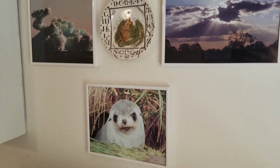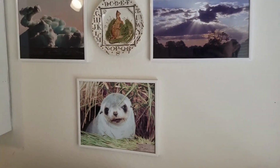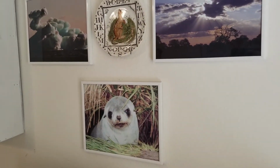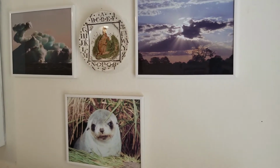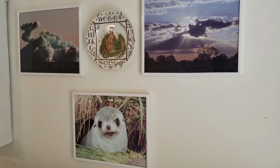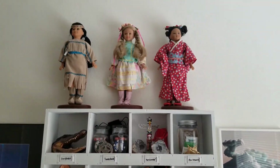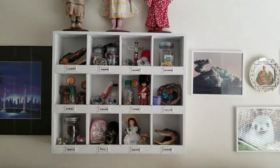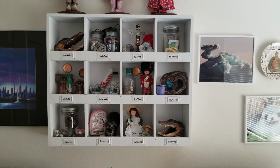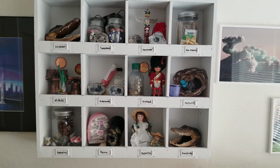Over her desk, Keely really loves wildlife and nature. And this is a photographer who sells his photography at the OC Marketplace. And every time we go, she likes to pick out a piece of his work. And we've displayed them above her desk. And then above their desk, they have a little travel center. I have this little cubby that was actually brown and I painted it white. And then the kids wanted to use it for all their little travel souvenirs.